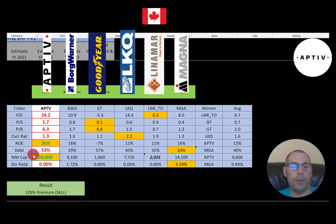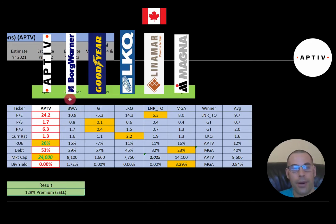You'll notice really big companies sometimes don't have good ratios, because it's like they don't really need to have good ratios. People still buy the stock because they're big and they're well known. So to summarize things, I have them trading at a pretty significant premium. They don't have good ratios, but they have good ROE and they're a big company.